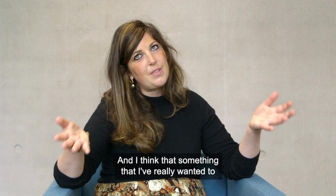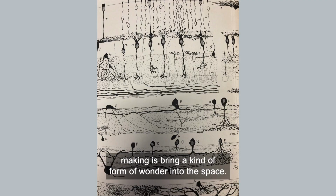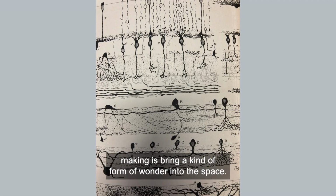And I think that something I've really wanted to do in all of the work that I'm making is bring a form of wonder into the space.